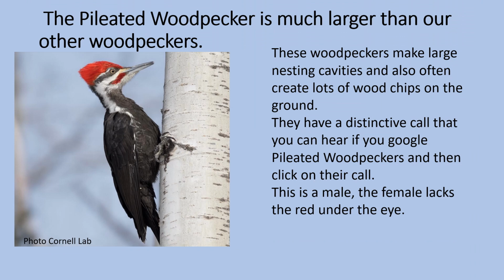The pileated woodpecker is much larger than our other woodpeckers. These woodpeckers make large nesting cavities and also create lots of wood chips on the ground. They have a distinctive call that you can hear if you Google pileated woodpeckers and then click on their call. This is a male. The female lacks the red under the eye.